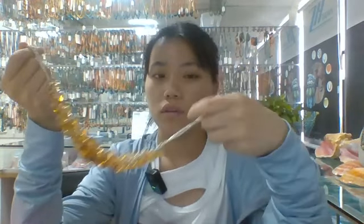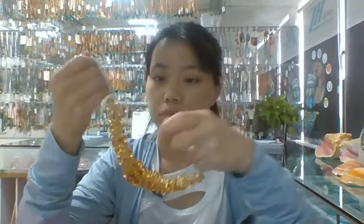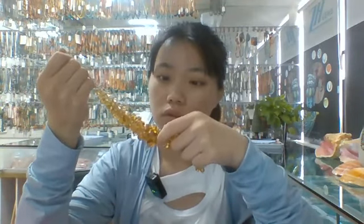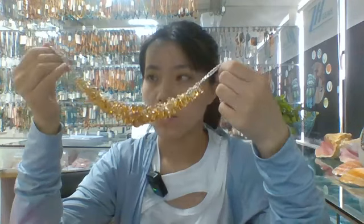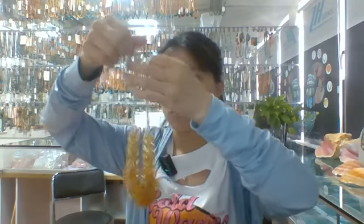Okay, now I will introduce this to you. I will show you this necklace. Its main stone is gold rutilated quartz, with a 925 sterling silver necklace.